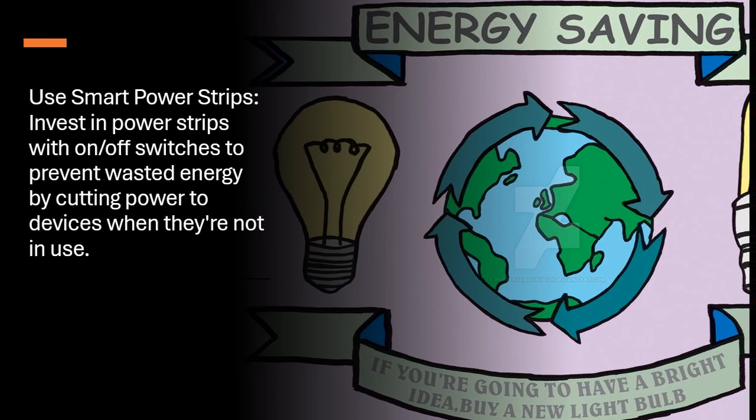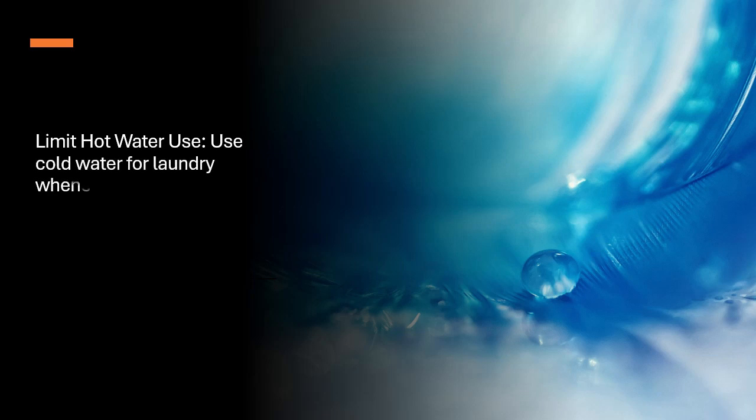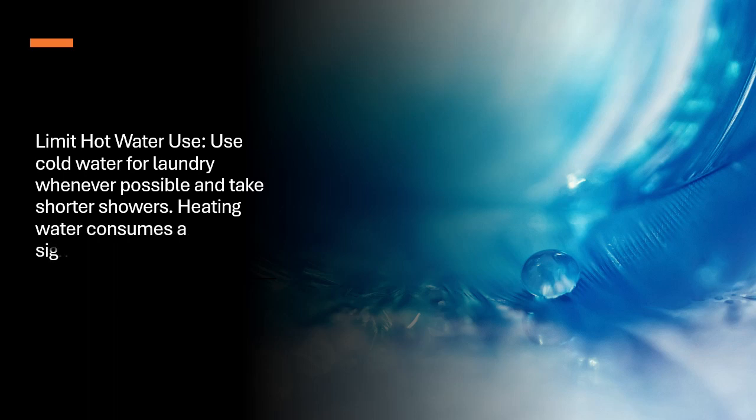Limit hot water use. Use cold water for laundry whenever possible and take shorter showers. Heating water consumes a significant portion of energy.